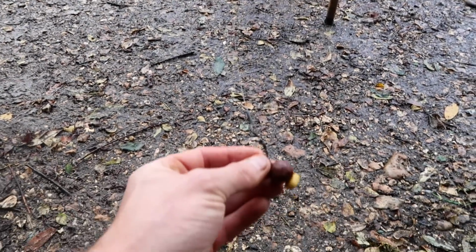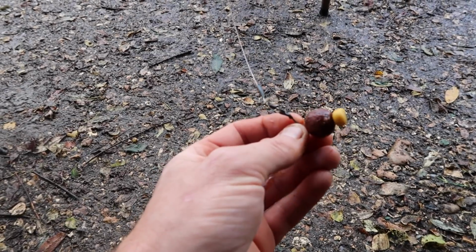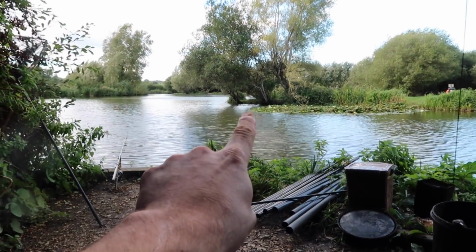Simple setup on the other side, little 7-inch boom, little bit of putty there, 18mm OG fish bottom bait with a little yellow on the top there. Same process with the pole. Let's get that one out right on the tip of them lilies. Off we go. Right, wow, that is both the rods out.